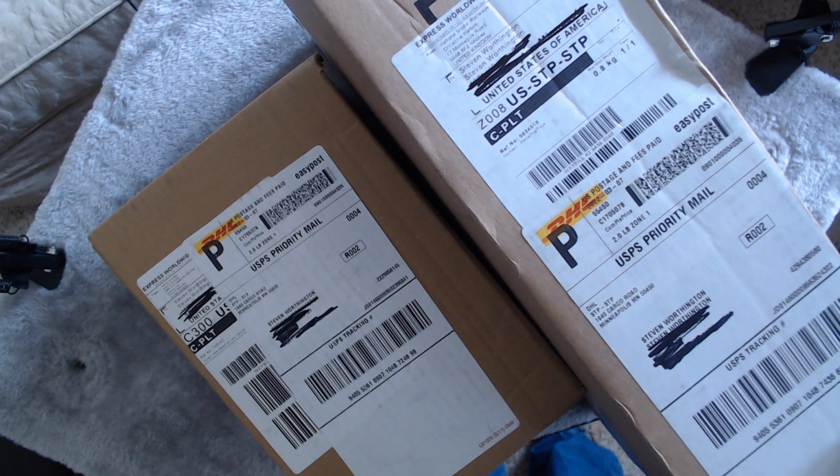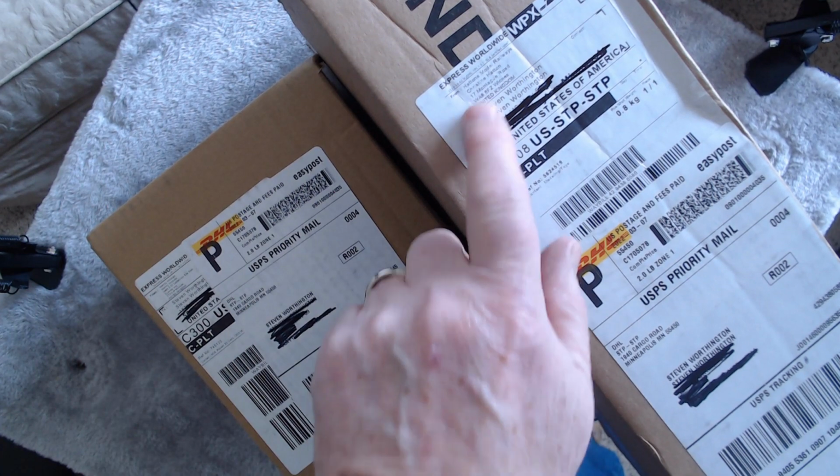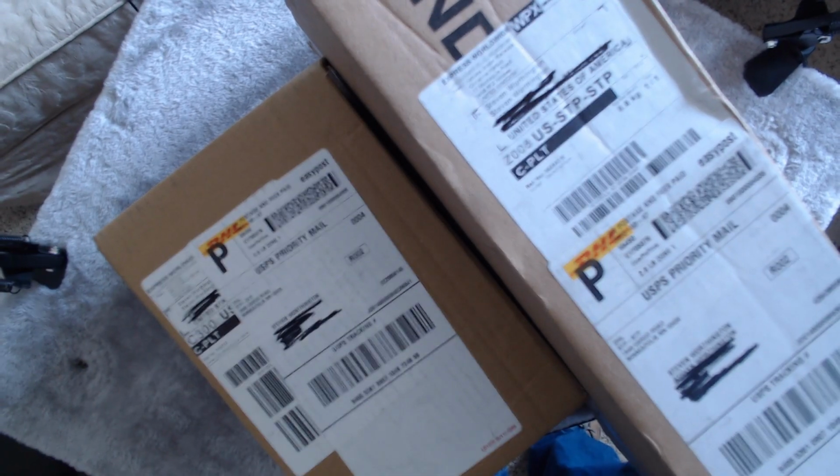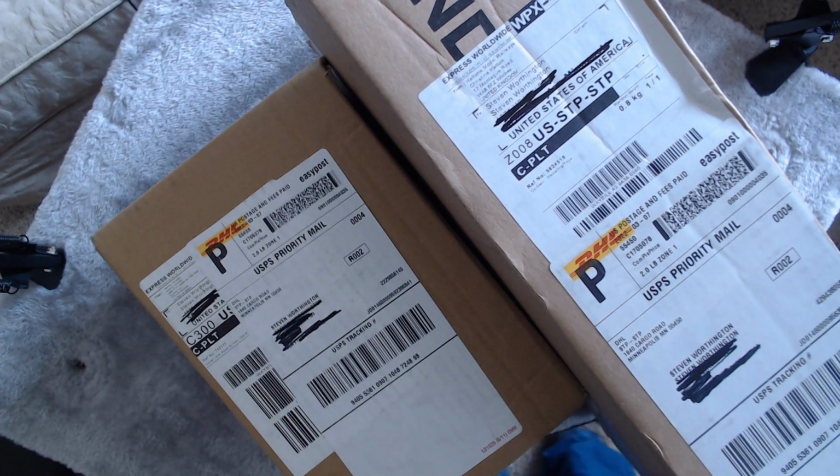Two packages arrived today. This one is from Hattons and this one is from Hornby Hobbies. So let's open them up and see what goodies we got.